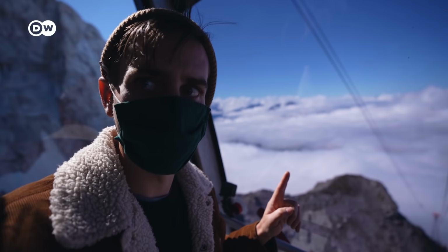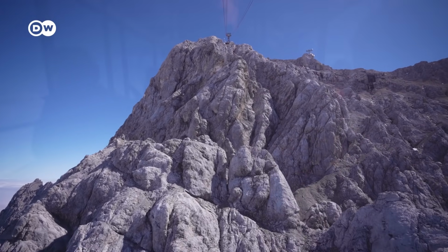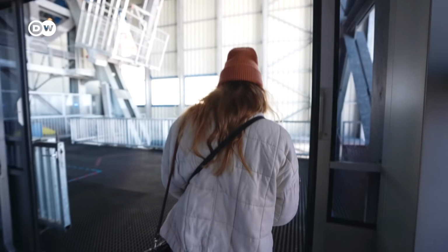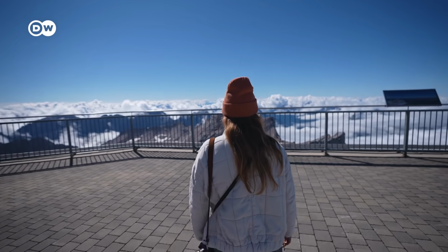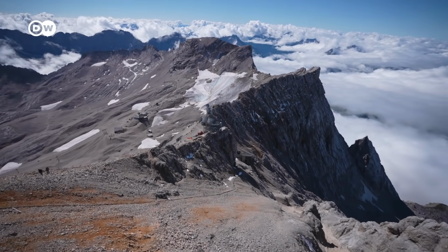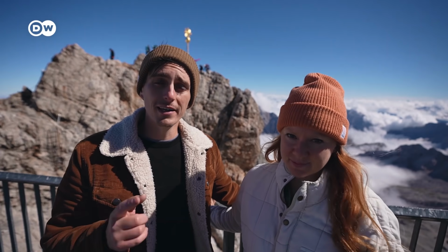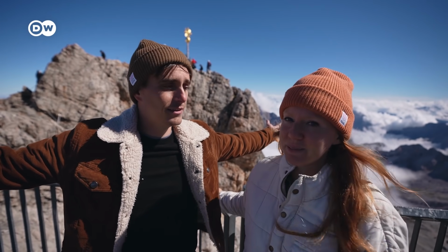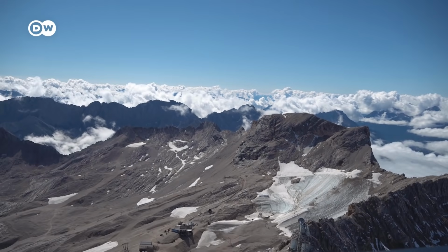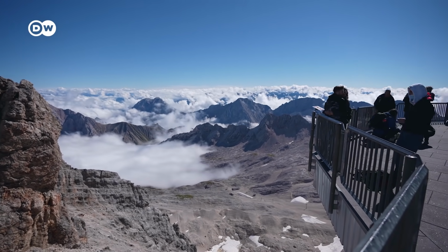Guys, we are officially above the clouds. Check that out. We took the cable car up to the top and it'll cost you 50 euros a piece round trip, but it is worth it just for the views alone. It's absolutely incredible up here. If you're lucky and you come up here on the right day, there will be a cloud inversion, which means the clouds are lower than the peak. So you're literally up here above the clouds.